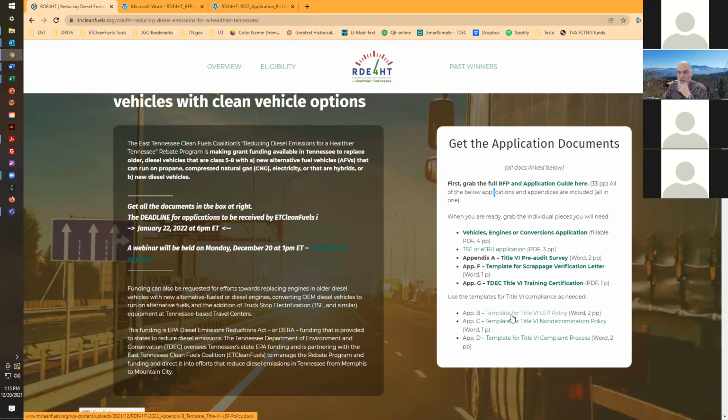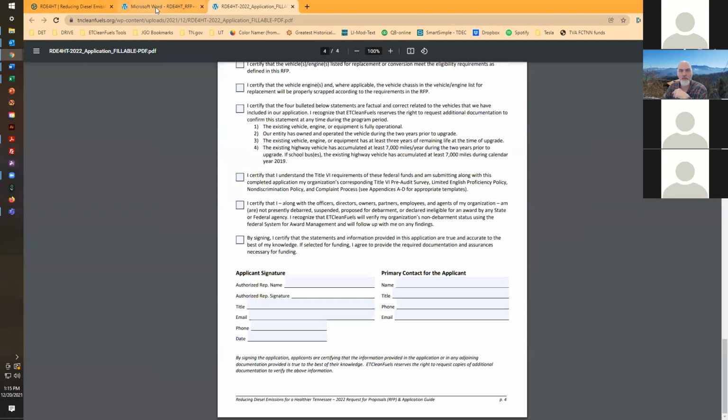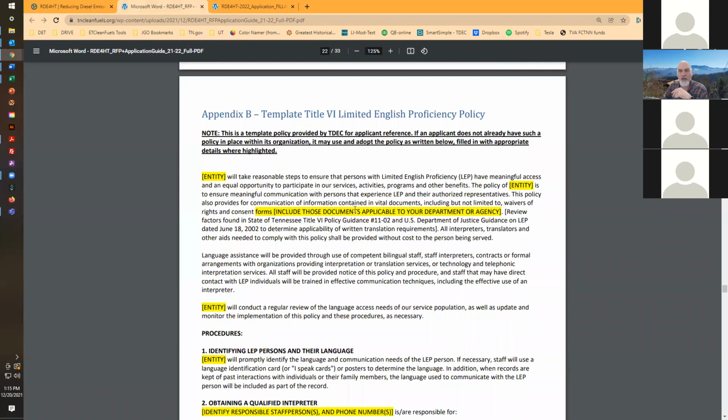Yes, for the Title VI, there are three Word-based versions down here. These are not fillable PDFs. These are Word documents, so you can download them and go in and change all the highlighted items. You can make easy changes to make a version for you and your application if you don't have them.